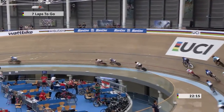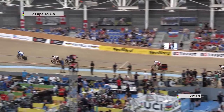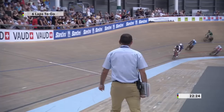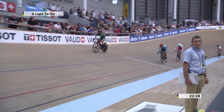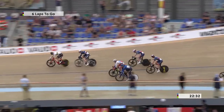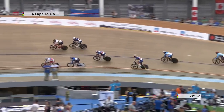Russian Federation move up to 40 from that last sprint. Australia on 34, tied with Italy. So joint third place for Australia and Italy. That's going to be a real battle between those two teams with just 6 laps to go. Australia are on the front, France second wheel, but then it is Russian Federation and Italy, followed by Great Britain. The riders now, as they go into the back straight with the final few laps of this Madison race to be completed.